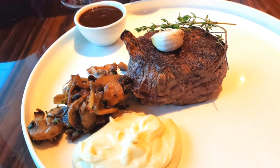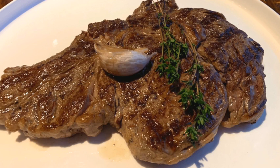And another night, I got the cowboy steak. Again, maybe not the best cut. There was a lot of gristle in this one. And I mentioned on a previous video that our server asked how everything was, because she looked at the plate and saw that I hadn't eaten half of the steak, and I said, "Oh, there's a lot of gristle." And she just smiled and walked away.